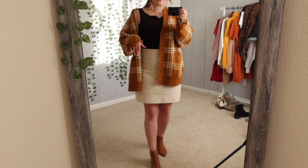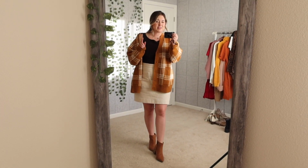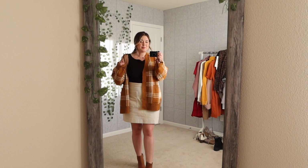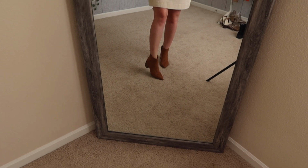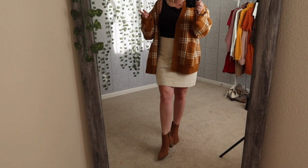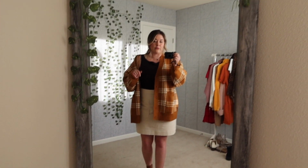But I probably wouldn't do the boots that I have been doing, the combat boots. I would probably do more of something similar to this, where it's kind of more dressy, pointed toe. I think that would be extremely cute, but I love this outfit so much.